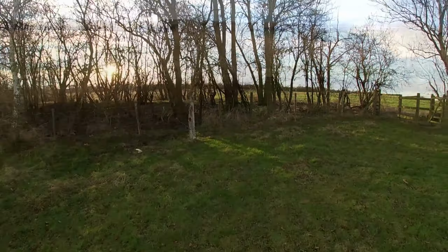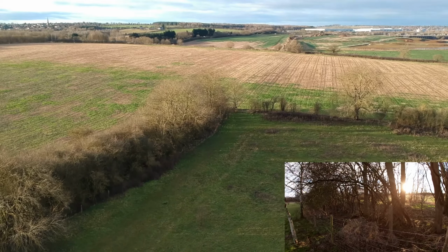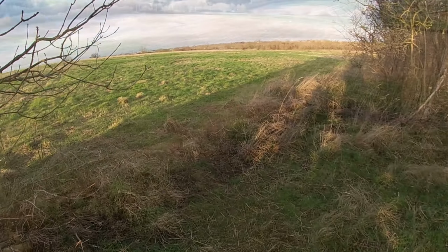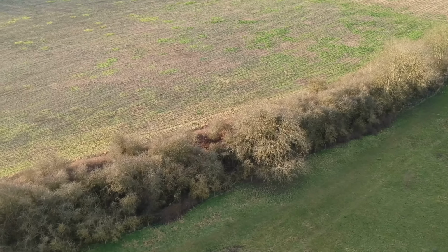I'm so sorry about the wind. It's pretty bad here. But yeah, let's have a look. Nice gates. This is it.